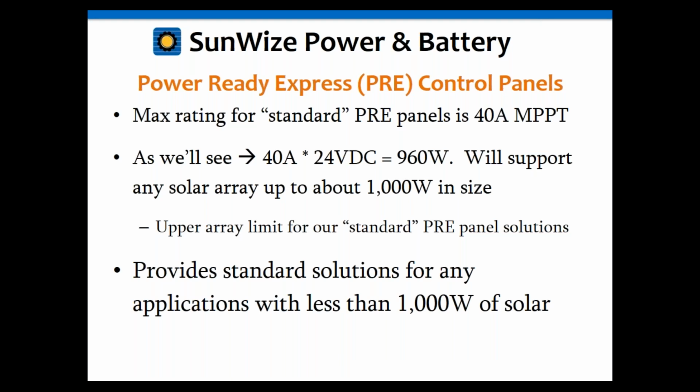So the max rating for the standard panels is a 40 amp MPPT, and that's because it's based upon the ProStar MPPT 40. Basically at 24 volts, that comes out to about 960 watts, which means they'll support up to a solar array of about 1,000 watts. So you can put together a system with standard parts up to about 1,000 watts of solar.